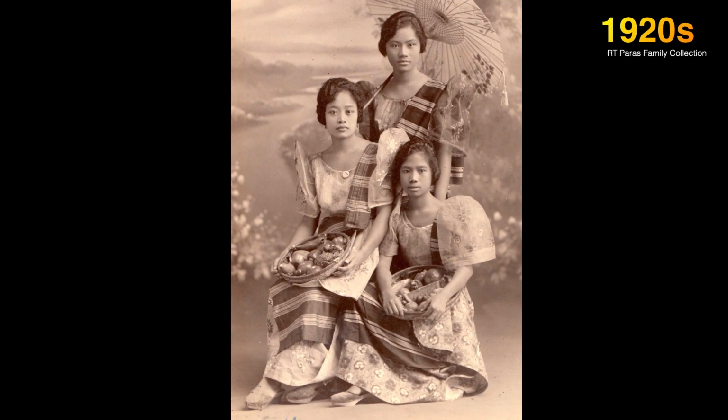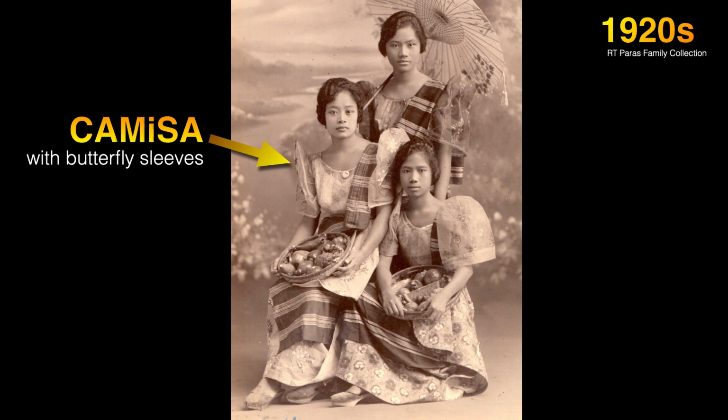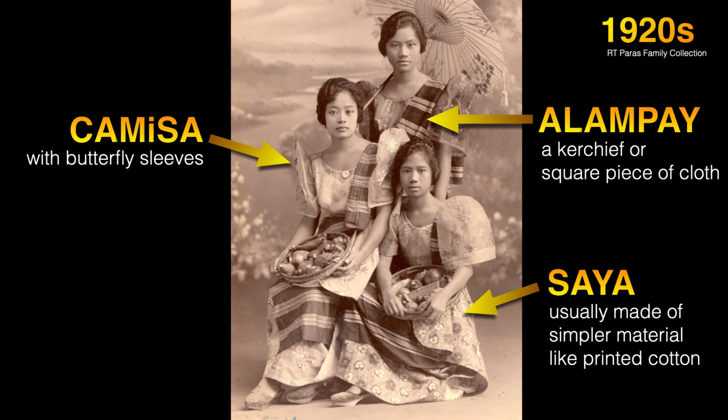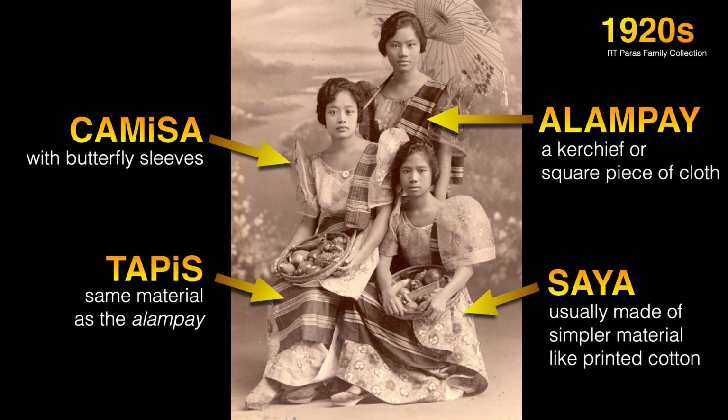Here are the components of the balintawak. It still had a camisa with butterfly sleeves. It had an alampay, which was a kerchief or square piece of cloth. It had a saya, usually made of simpler material like printed cotton. It had a tapis, which was the same material as the alampay. And finally, to complete the look, women wore bakya or wooden clogs.